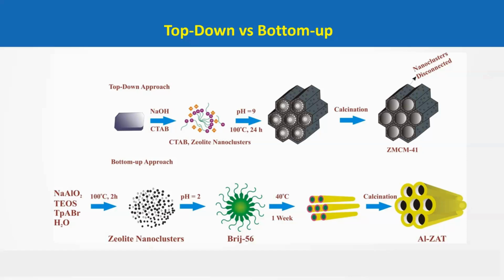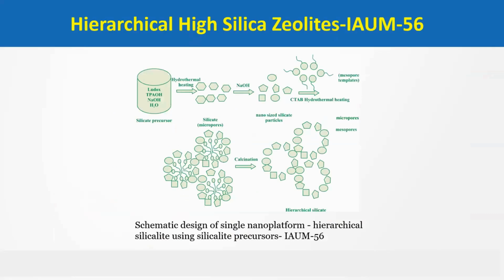In the bottom-up approach, we can utilize raw materials like sodium aluminate, TEOS, tetrapropylammonium bromide, and water, and then we can develop the material. So this is the bottom-up approach. These two approaches can be effective to develop the large pore silica. What we develop here is high silica zeolite, where we reduce the aluminum content. We only use the silica source, Ludox, tetrapropylammonium hydroxide, sodium hydroxide, and water, and it will undergo hydrothermal heating. So it will form a micro and mesopore structure. This is the hierarchical type of silica zeolite, which we will utilize for biomedical applications.